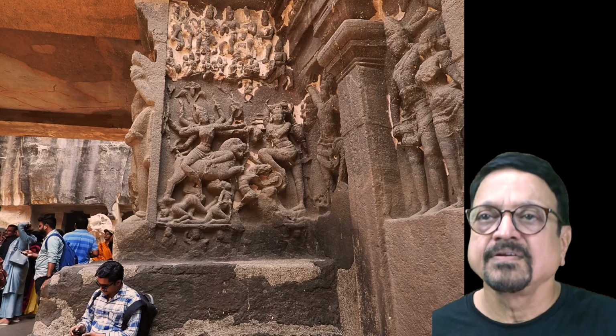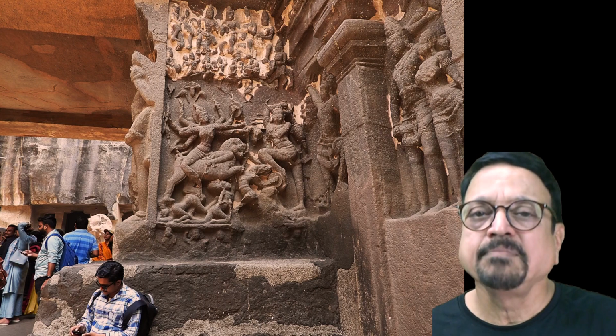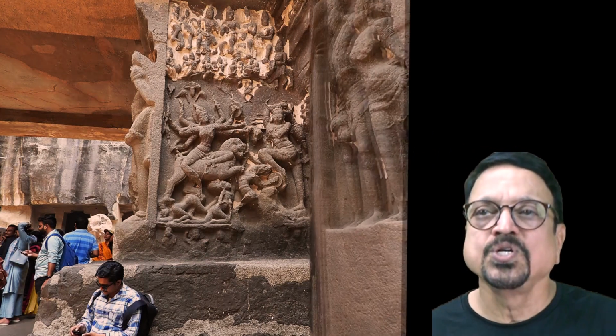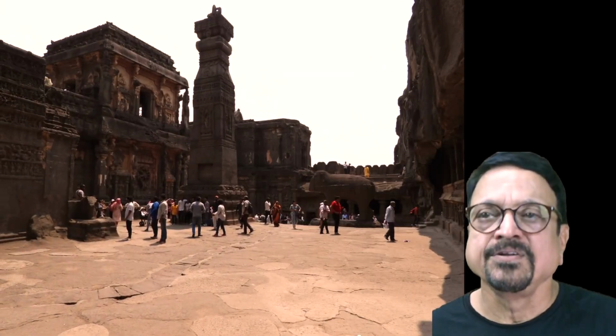Here Mahishasur-Mardini. The demon buffalo is symbolized with the horns, and the goddess is on the lion.